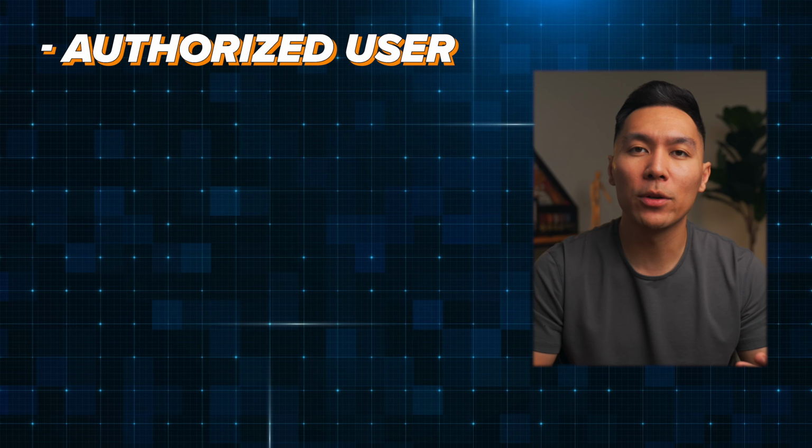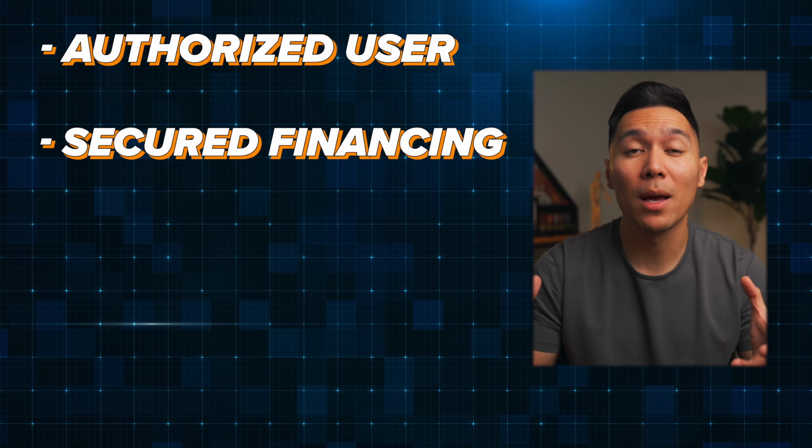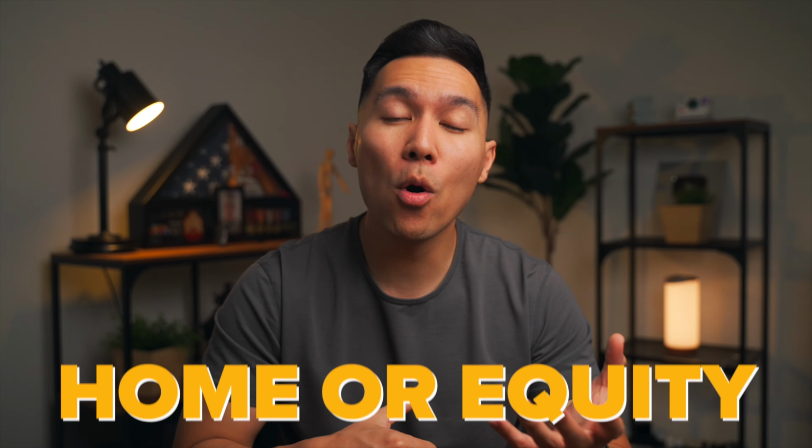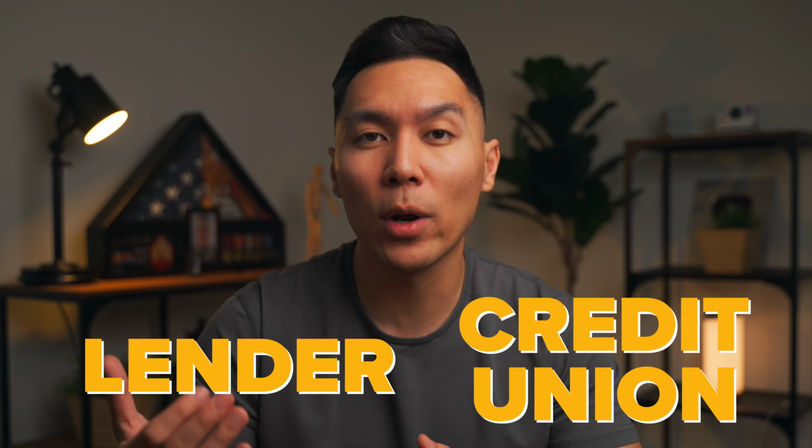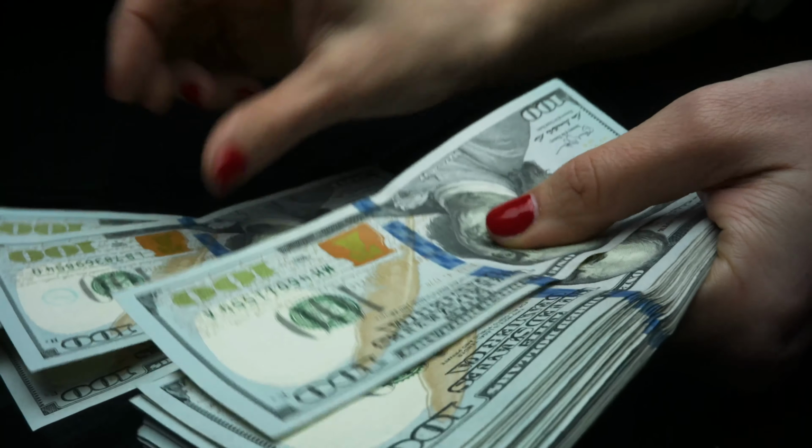Another way to lower your credit utilization is by getting secured loans based on your assets. If you own a home or have some equity, you can get a HELOC, which is a home equity line of credit. Some fintech companies will make this process easier, like the Avon card, but you can also go for a traditional HELOC from your lender or credit union. You can also use these funds to pay off high interest credit card debt.